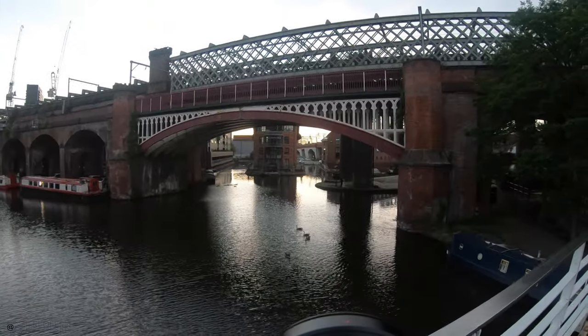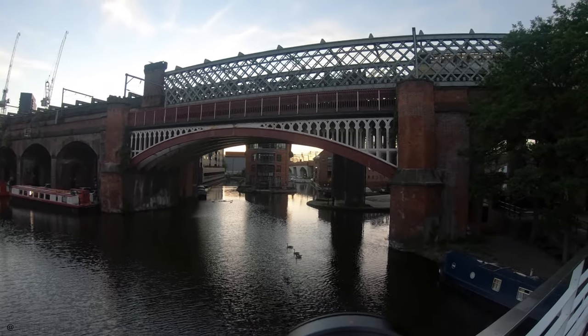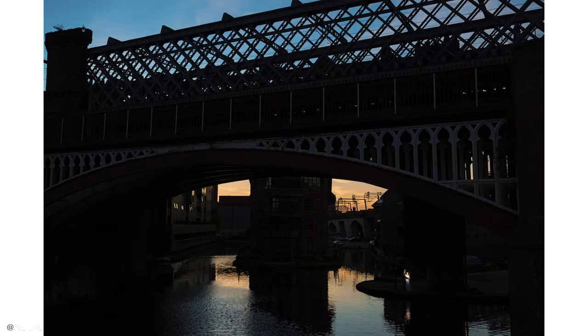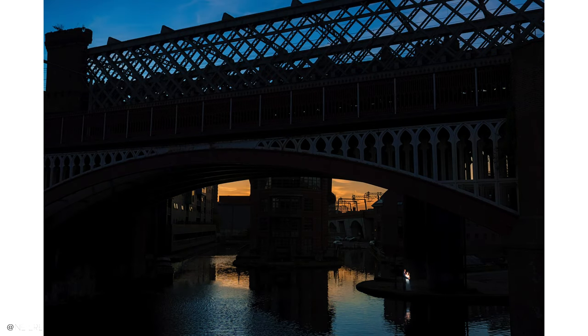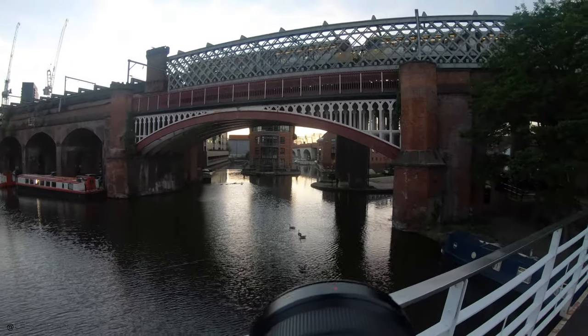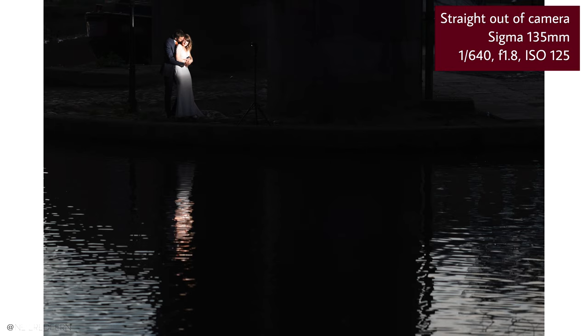After the sun had set, I wanted to take a few off-camera flash photographs. These shots, which were taken with my Godox speed light and triggers, are some of my favourites from the shoot, and I was really impressed that I was still able to trigger the speed light, bearing in mind just how far away I was.